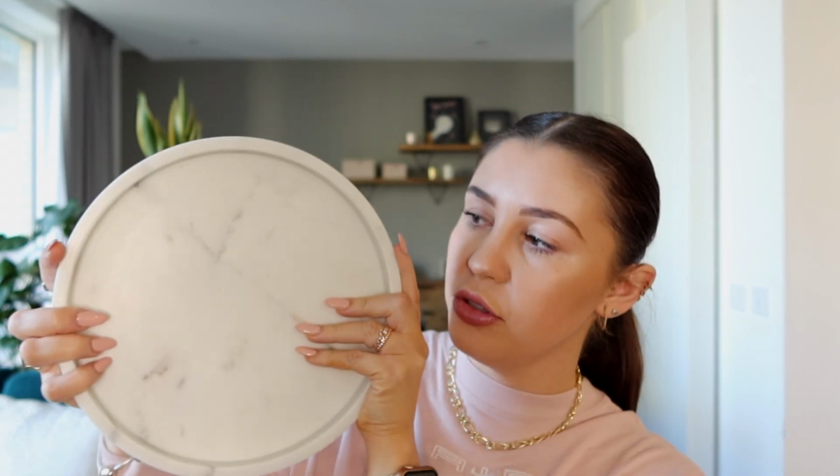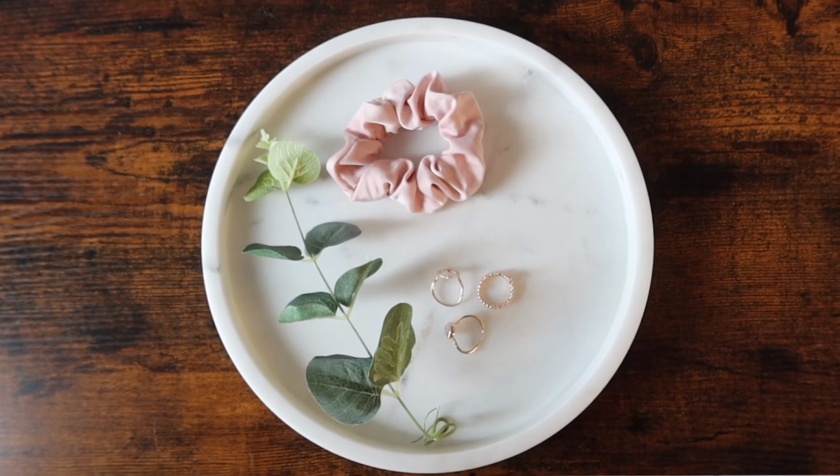The next thing that I got was from H&M Home. H&M Home is one of my favourite homeware stores. I feel like their stuff looks super luxe and expensive, but it's always quite a good price. I picked up this beautiful marble tray, and you could really use this for so many things. You could use it to put your makeup on or some candles, or you could use it to put beauty products on and display them on it. You could use it for a candle, you could use it in the kitchen. There really are so many uses for this, and I actually don't know what I'm going to use it for yet, but I've always wanted something like this.